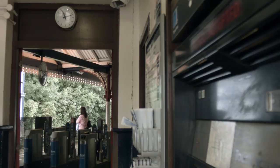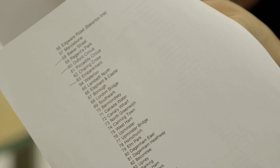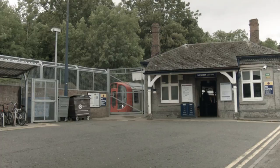I had the idea it'd be quite nice if they were numbered according to the optimum journey of the record holder for going through every station on the tube network in the fastest time. He starts in Chesham and finishes at Terminal 5, and they're numbered according to his route.